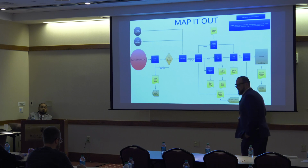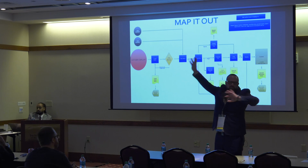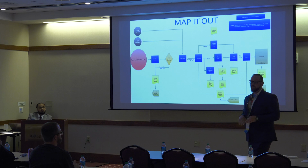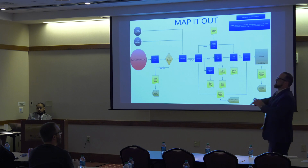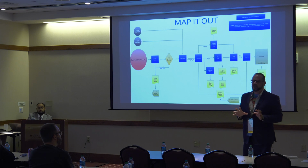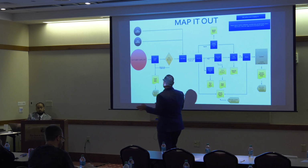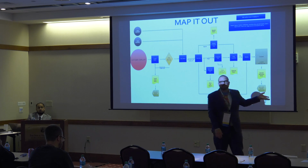Map it out. So you had your spaghetti map, and when you're done with it and you see all the different places that this return product is going in this case, it's a mess. It looks a mess. Your next step is taking that spaghetti map and streamlining it, making it sequential, so to speak.